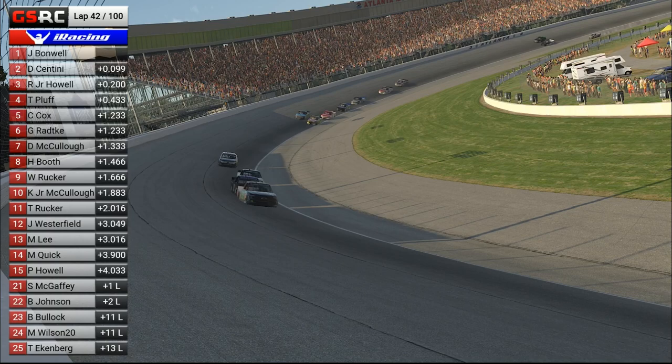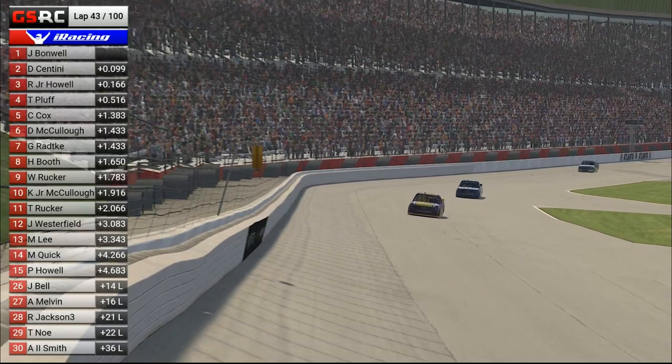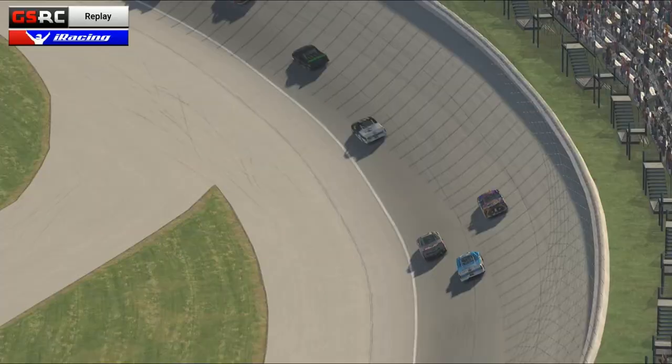Yep. Oh, no, there was an accident. That was Jared Ix and Steve McGaffey who got into it. It must have happened off the racing line. Yellow. There's about a lap ago with the number 17 and the number 21. Let's see if we got the replay. McGaffey had to take it into the pits. He was the number 21 there.